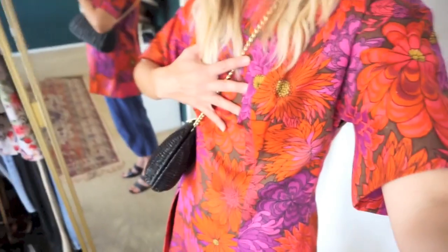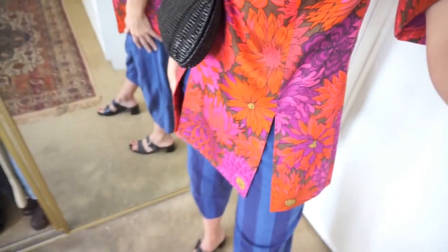What I wore in this outfit. It feels so summery and playful and vintage. Oh, I love it. It all started with this amazing kind of 60s tunic shirt that I've had forever and I just haven't worn it. And so I wanted to give myself the challenge to wear it today. And I paired it with those amazing crop stripe denim pants. Then from there, I just built the outfit around that.